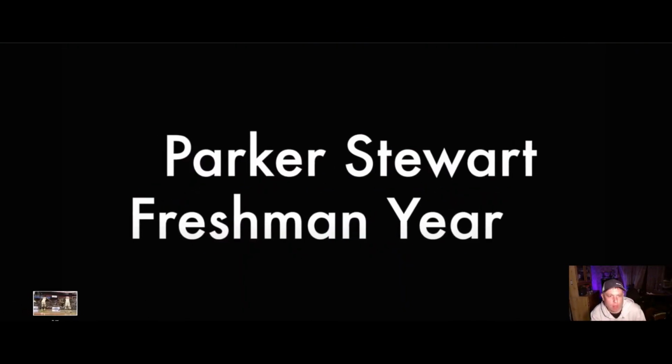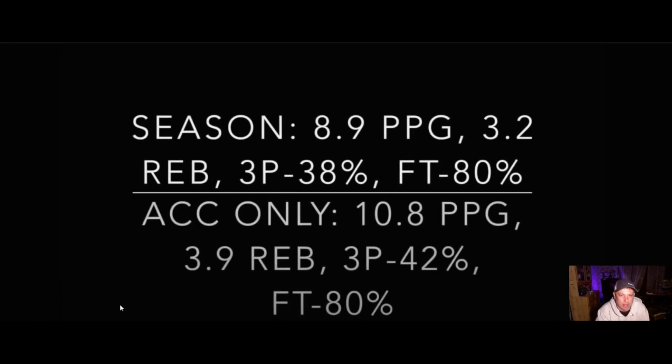Okay, so here we go. This is Parker Stewart's freshman year at Pitt. Here are his stats at that point in time: 38% from three-point, free throw at 80.